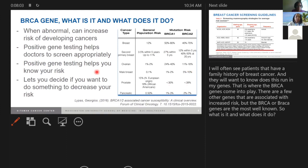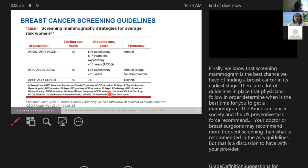So knowing your risk helps you to better determine what types of things you can do to also decrease your risk. Sometimes that means removing your breast prophylactically, or without ever having a cancer diagnosis. But then, that's not the end of the world. And that's not the path that everyone chooses to take. There are medications that are available to help decrease risk as well. And so that's where having a breast surgeon or a knowledgeable physician to help you do screening and risk reduction is important. And I've said screening at least 10 times in my presentation, so I guess I should go over the guidelines. Different physicians prescribe to different guidelines.